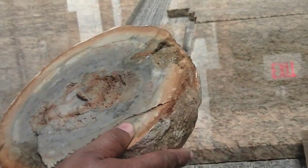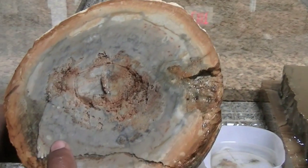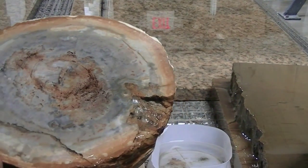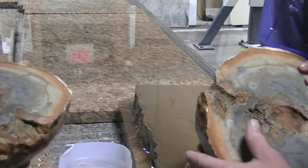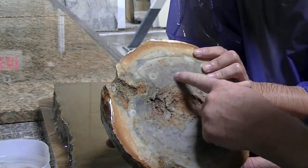Does anybody know what this type is called? I know there's hundreds of geodes. Yeah. I don't know, but there's a lot of kind of bluish gray in there. I know a gentleman, I could snap a picture and he would tell me. Okay, that's great. A geologist could tell me, but it's so weird how that stuff.